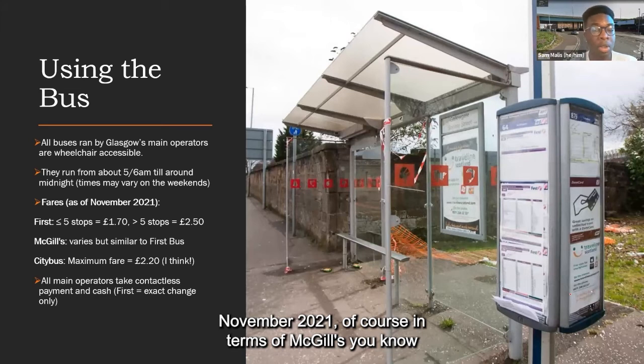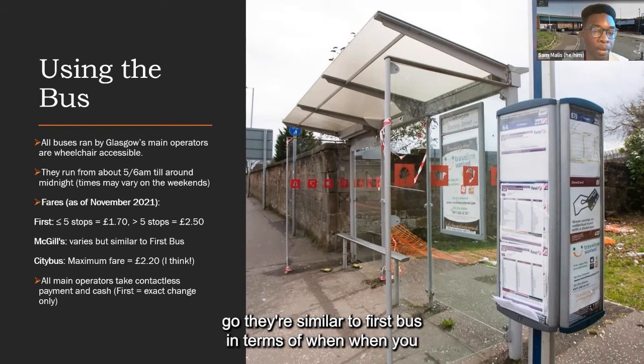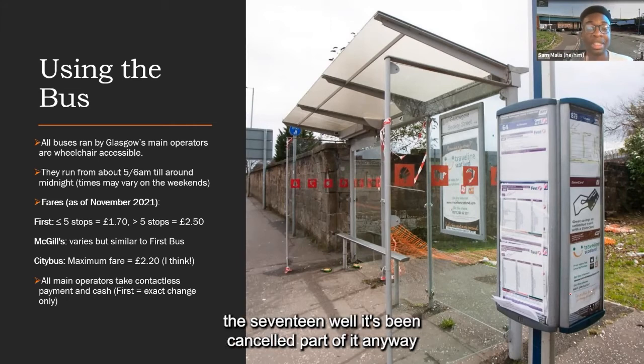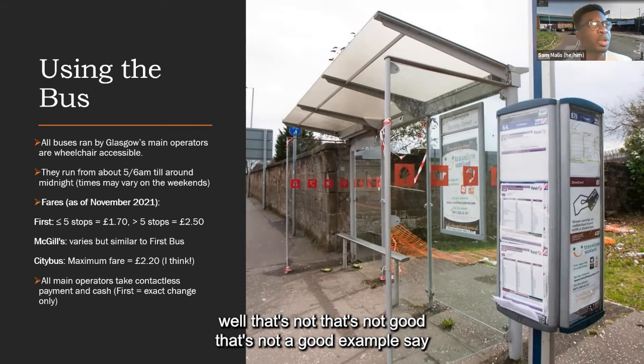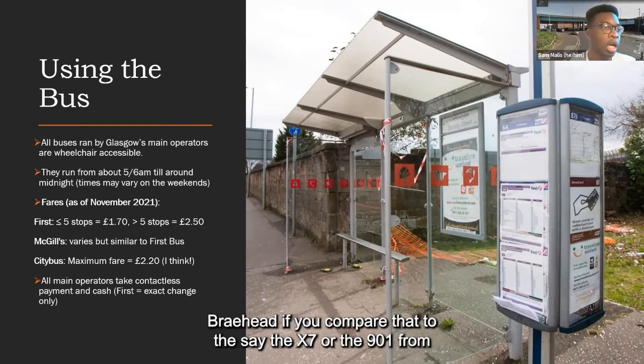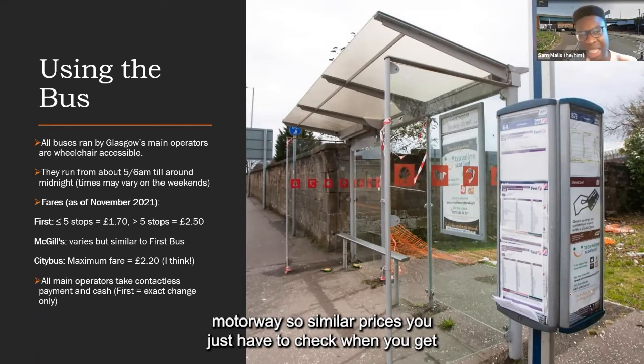In terms of McGill's, prices vary. So it's not just the 2 different fares. There's a whole range of fares depending on how far you go. They're similar to First Bus when you compare distances. Say the 77 from the city centre, from Buchanan bus station to Braehead. If you compare that to the X7 or the 901 from McGill's, that goes to Braehead as well, but it goes past the motorway. Similar prices. You just have to check when you get on board.